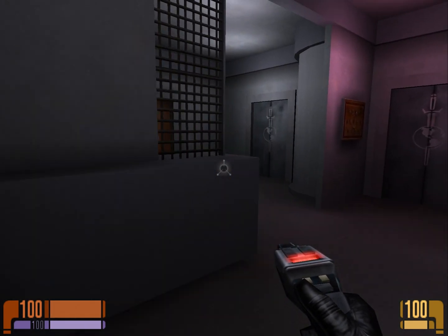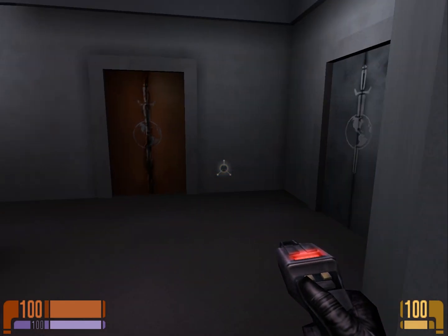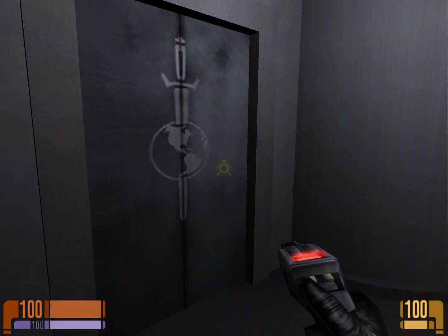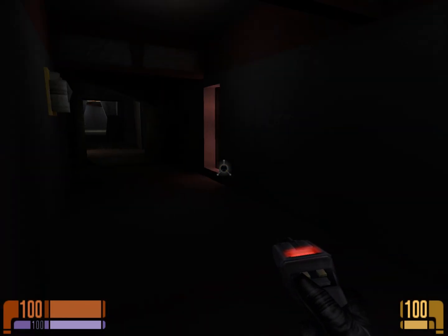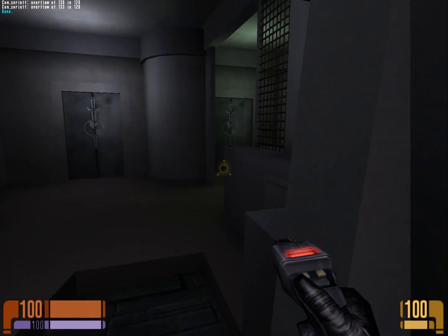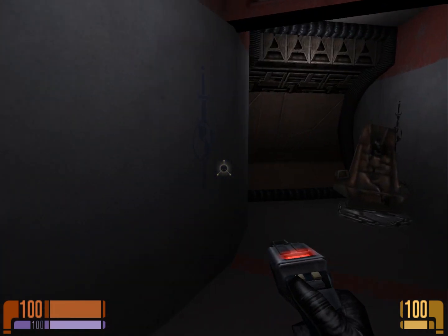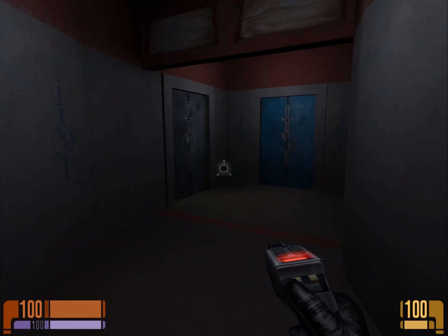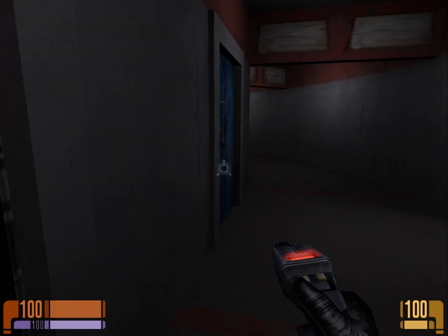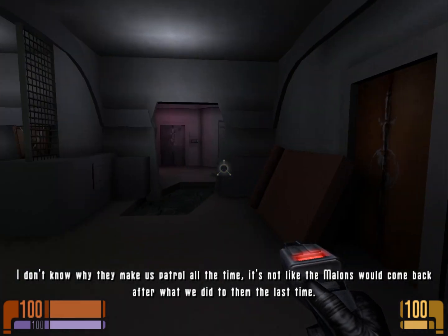Is that a 1960s accurate door sound? Yes. I don't know why, these doors are extra squeaky.